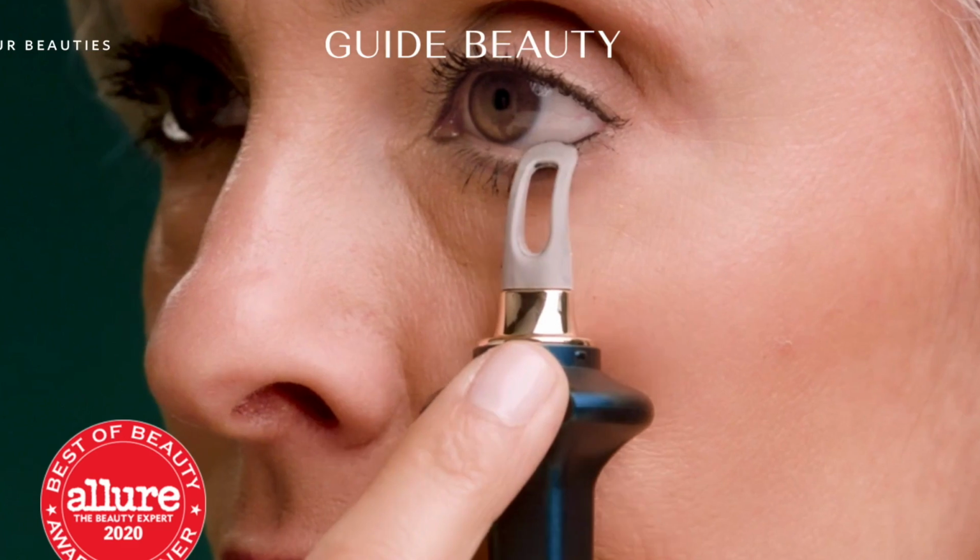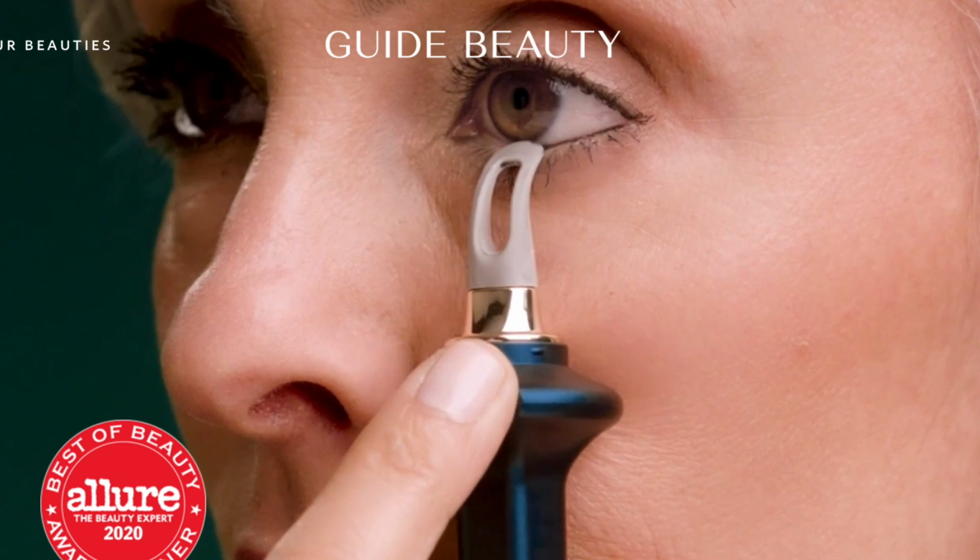Then I started watching a bunch of YouTube videos on it, because I was really intrigued by it. And I found out that you can also tightline with this by putting the product on the back of it. Yep, it makes tightlining the underneath of your upper waterline easy peasy, no problem, so easy. Then you can also use the front part to tightline the lower part. Every single way that you would want to use a traditional eyeliner pen, this makes it easier. It just makes it easier.